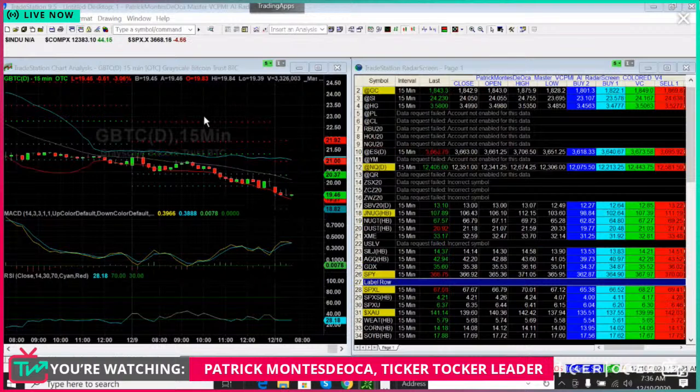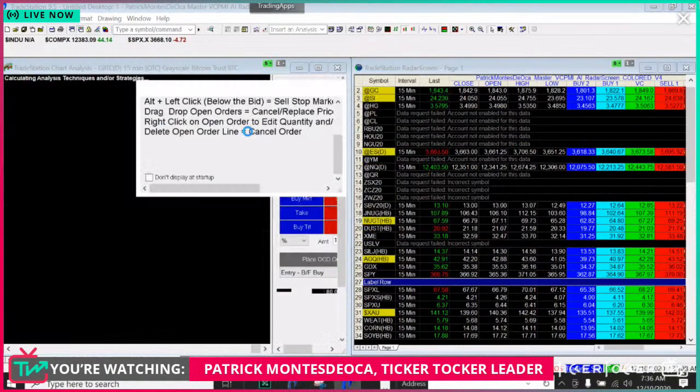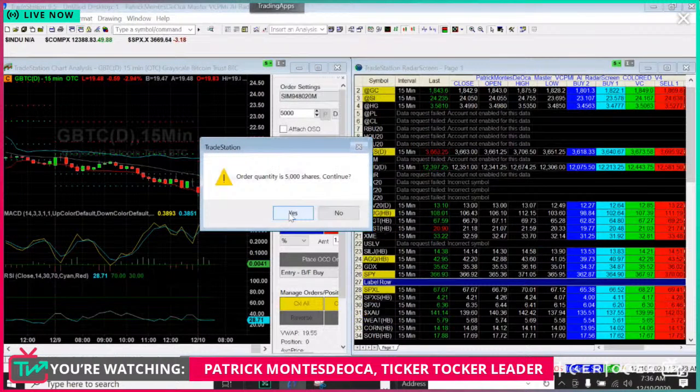It does look like we are getting a signal on GBTC. I'm going to pick up some Bitcoin here. Looks like the market is coming in with a buy signal here. You want to buy Bitcoin? You want to trade Bitcoin?